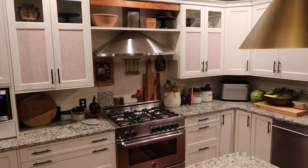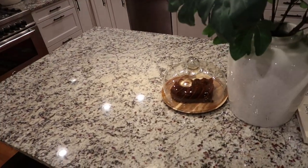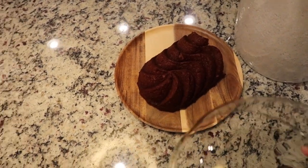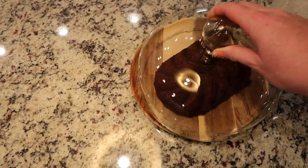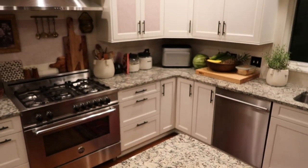Oh, nothing beats a nice clean kitchen. I might have a piece of banana bread. I made this banana bread on Saturday. It got a little darker than I wanted, but I might have a piece of that for breakfast this morning.